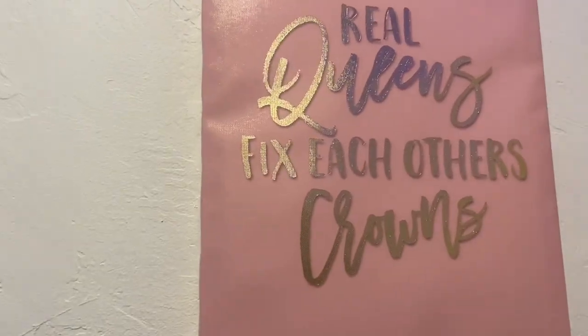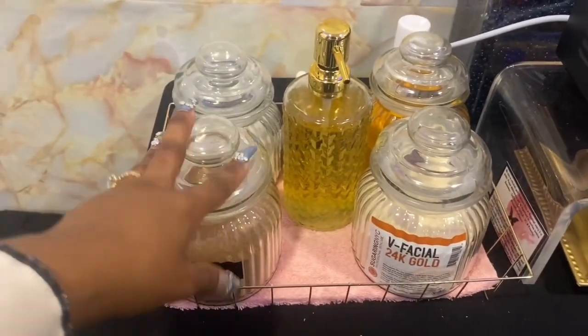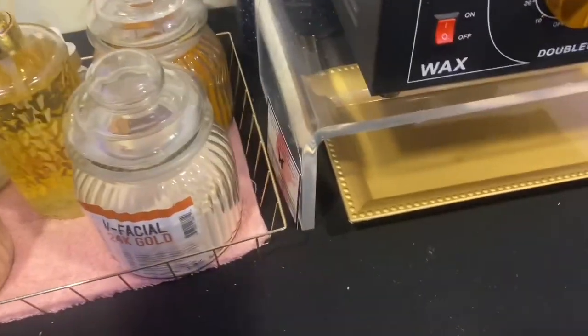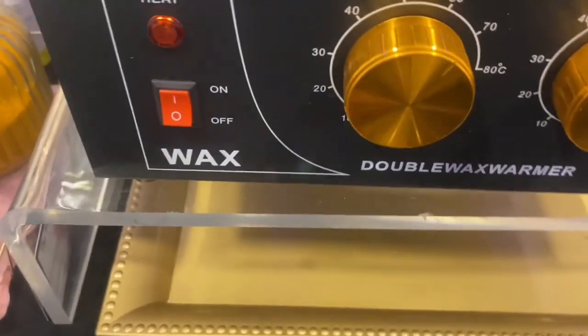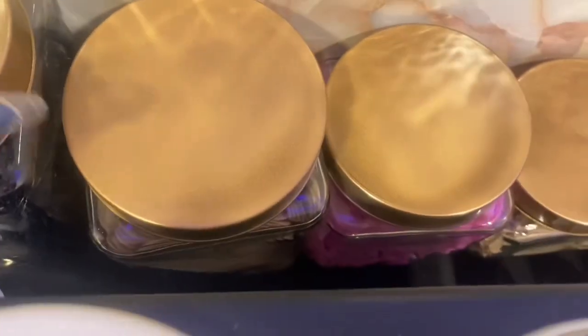But yeah, get into this sign because the real queens absolutely fix each other's crowns. Right here, I just have all of my body glow treatments, my Vagacial masks and everything right here. I do have some numbing spray for my first timers in the back. This tray I just use to put all my implements and stuff on to keep them off my table. My double wax warmer, hard wax, and soft wax, and I'll post everything in the bottom if I can.